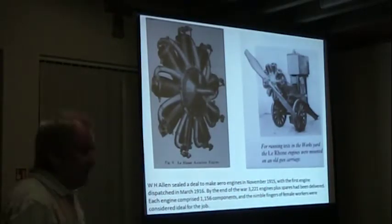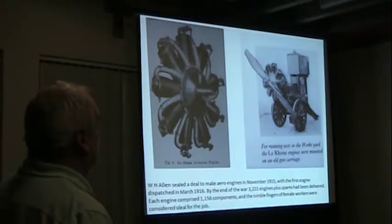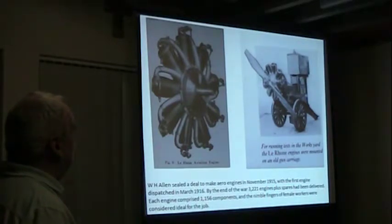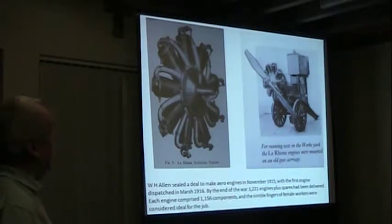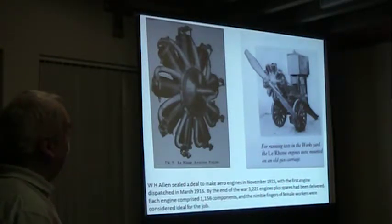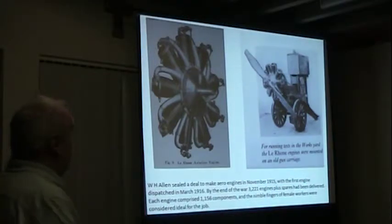And these are some of the aero engines that they're building. They had a contract to build aero engines at the end of 1915, and the first engines were dispatched early in 1916, in March. And by the end of the war, they had built over 3,000 engines with spare parts to go with them. As each engine comprised 1,156 components, as you can see, they're quite fiddly things. They found that the women workers they were taking on were more nimble-fingered than the big-fisted, ham-fisted men, and could put together the components a lot better, or a lot faster.